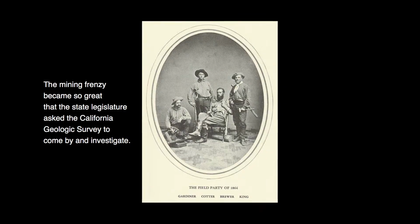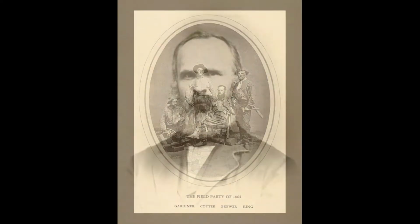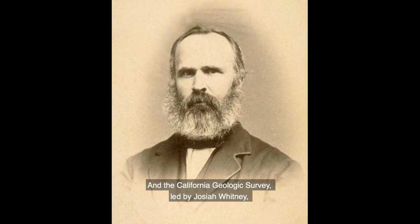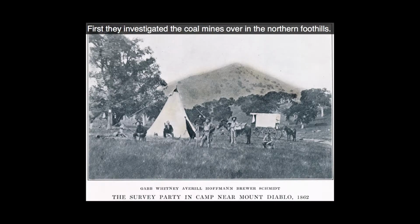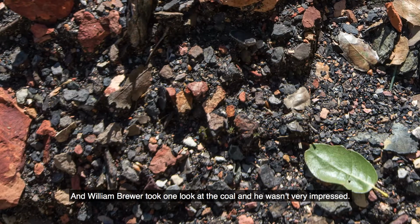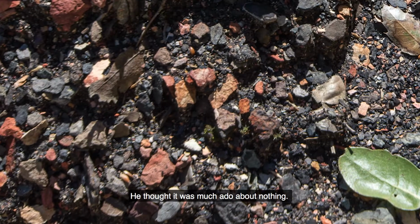The mining frenzy became so great that the state legislature asked the California Geologic Survey to come by and investigate. And the California Geologic Survey, led by Josiah Whitney, Chief Field Assistant William Brewer, camped not too far from Mitchell Canyon here. First, they investigated the coal mines over in the northern foothills. And William Brewer took one look at the coal and he wasn't very impressed. He came over to Mitchell Canyon, and same thing for the copper. He thought it was much ado about nothing.